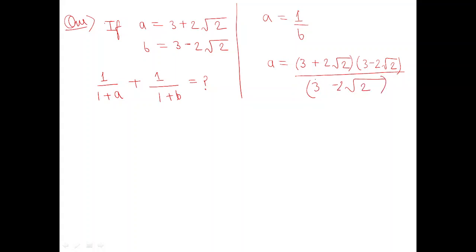Okay, here denominator and denominator. So what we will do here: a equals 3 power 2, that is 9, and then by the a square minus b square formula, if you multiply both, then 2 power 2 is 4, and 4 times 2 is 8. Okay, and this is 1, 3 minus 2 root 2.